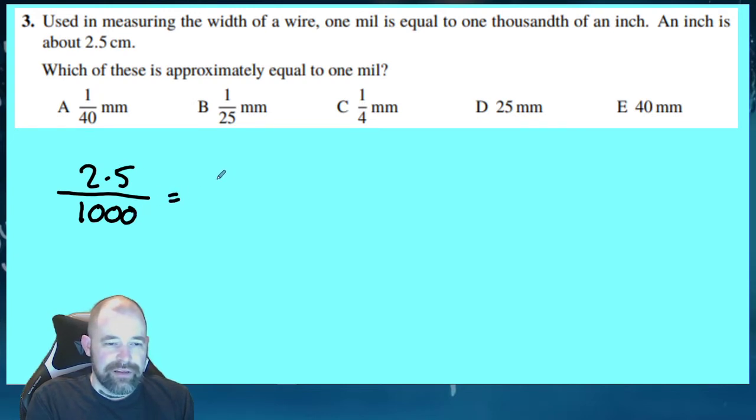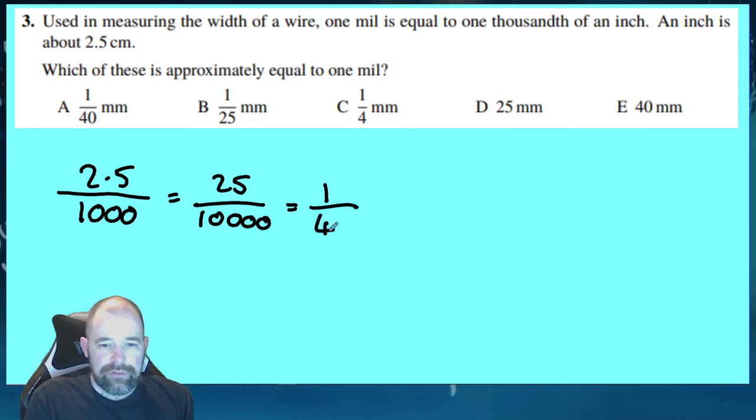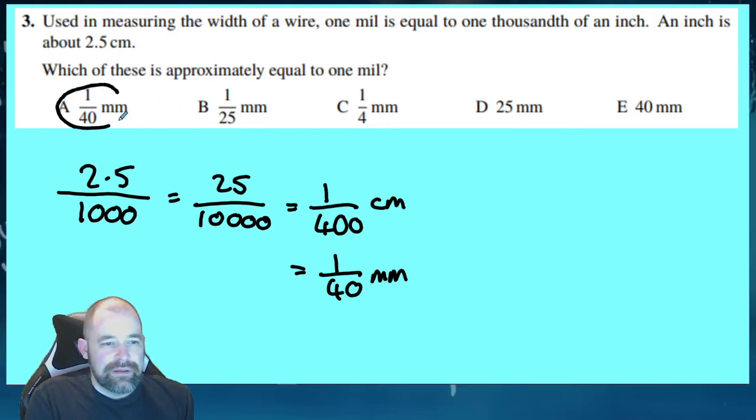So this is 25 over 10,000, which is 1 over 400. Oh, hang on. So that's centimetres, and I want the answer in millimetres, so it's going to be 1 out of 40 millimetres. It's a good thing they didn't have that as a wrong answer. Otherwise I might have gone wrong now.